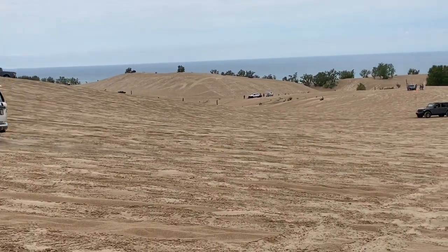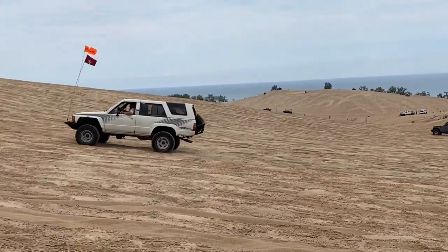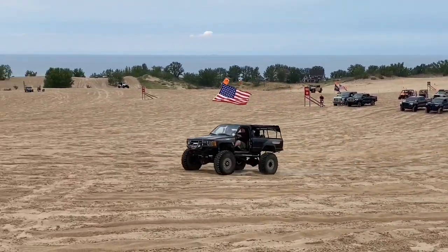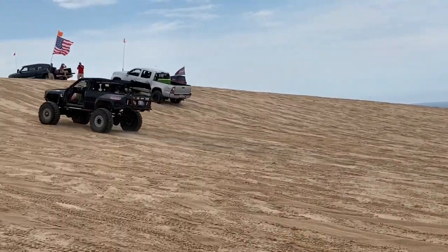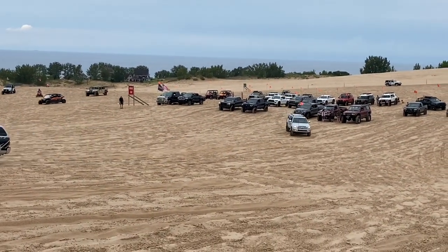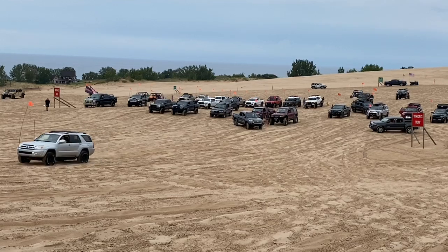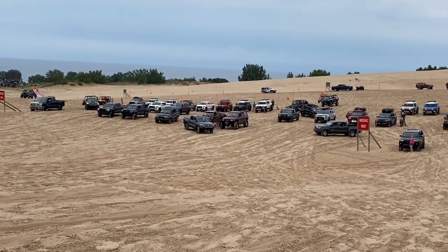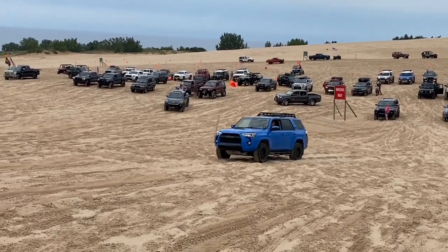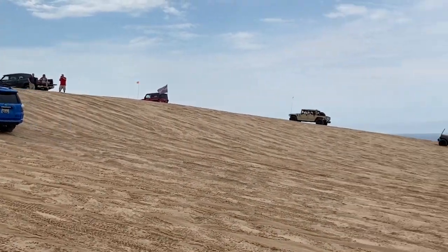Lots and lots of fifth-gen 4Runners like ours. A couple of first-gens, not too many. A lot of Tacomas. Here's a really sick first-gen 4Runner. The only Voodoo Blue fifth-gen 4Runner here. Can't wait to get our first-gen done in that color. The gold Method wheels, it's going to be sharp.